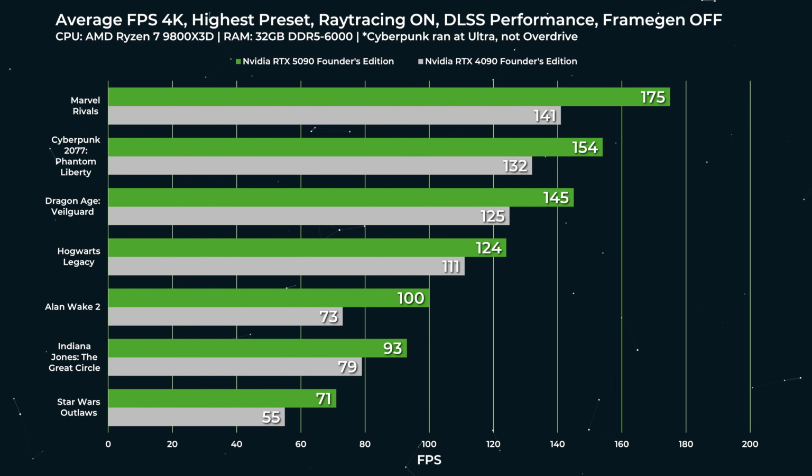So with average FPS, highest preset, ray tracing on, DLSS performance, and frame gen off, okay, Cyberpunk 2077 Phantom Liberty, we're starting to see something here. And remember, this is a beta branch of Cyberpunk Phantom Liberty. Marvel Rivals of 141 to 175, 125 to 145. And this is, remember, you get the 2X, you get some generational uplift. So this is a new driver and new software and everything else. So this makes it look like the difference between the 4090 and the 5090 is not quite as much as it is because the 4090 is taking advantage of some of the new software here. And so a couple of weeks ago with an older driver version, maybe some of these numbers were not quite as in line.